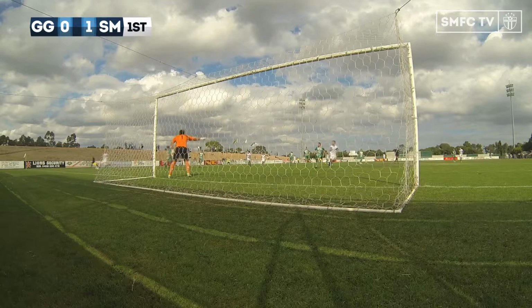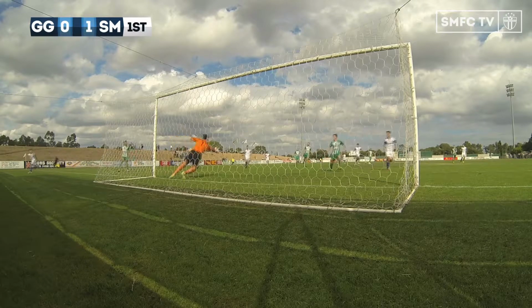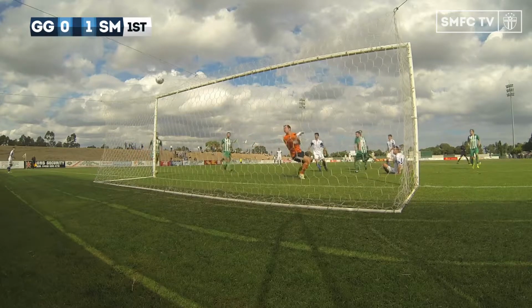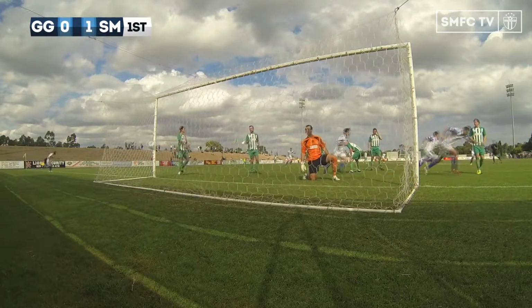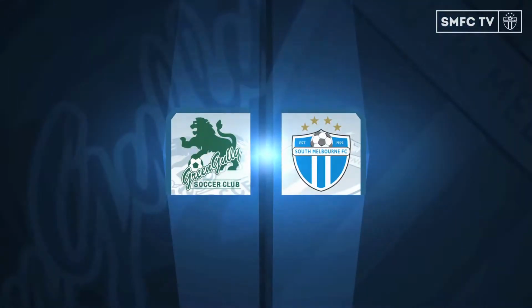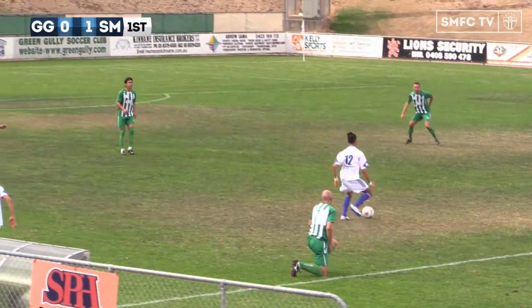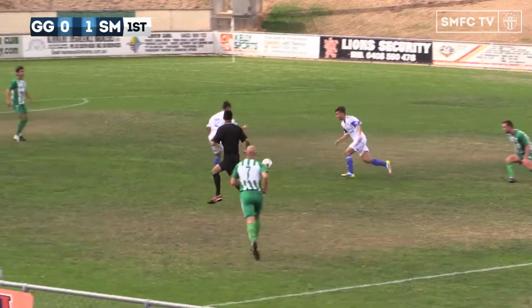So it's a fantastic start for South, as we see here. Epifano with the drive across. Gonzalez comes out, can't quite parry it away, and the big centre forward there sticks the right boot out and puts it into the back of the net. 1-0 to South. Venega trying to get things moving, but repelled instantly, and Jawadi takes that away.